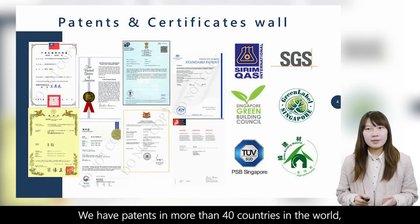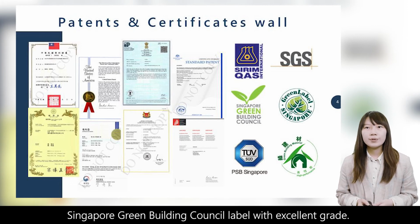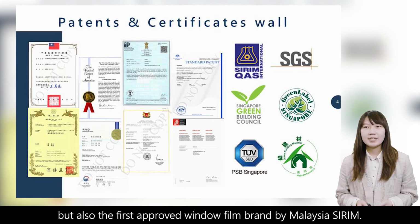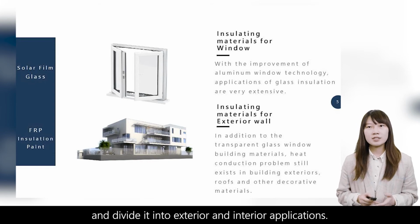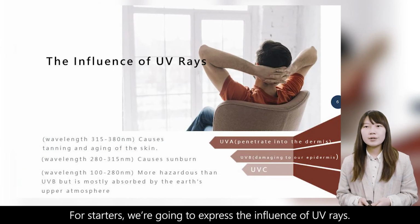We have patents in more than 40 countries in the world and obtained Taiwan Green Building Material Label, Singapore Green Building Council Label with excellent grade. Fortunately, in 2020, U+ is not only obtaining Singapore Green Label, but also the first approved window film brand by Malaysia Searing. We can make a house as the base and divide it into exterior and interior applications. For starters, we are going to express the influence of UV rays.